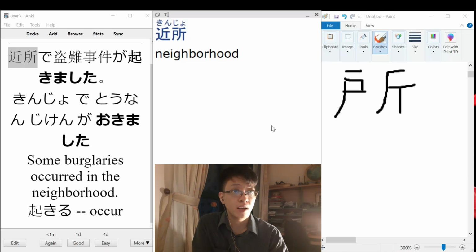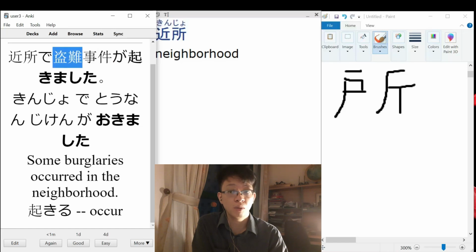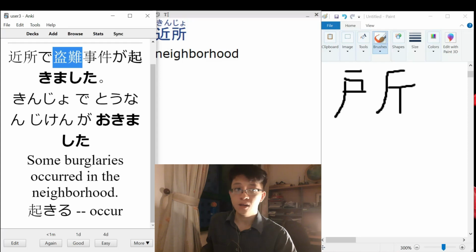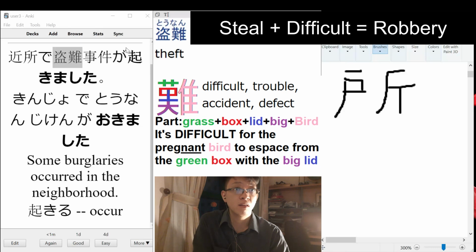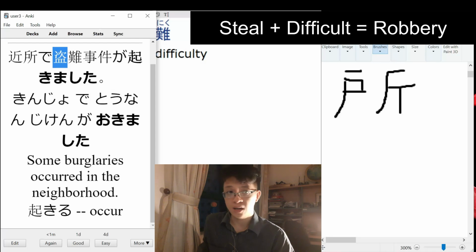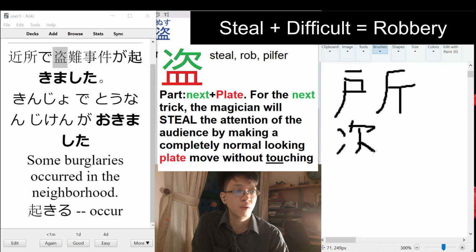We have this one here. You can already learn that it means an incident, and this one means a robbery. And this is a 2 kanji word. One kanji is difficult, 難しい. And this one means robbery. We have the radical here that means next, right? So eyes and leg, and it becomes next. And then under here we just have the radical that means a plate, right? So it means to rob.